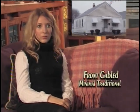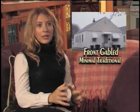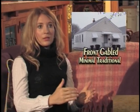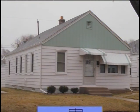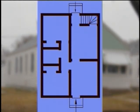The third house type within the minimal traditional phase is a front gabled minimal traditional. And again, another transitional piece, this house is deeper than it is wide. Looking back to our bungalow plan, it has private rooms on one side and public rooms on the other. So those 2 last houses are transitioning on either ends of the Cape era.